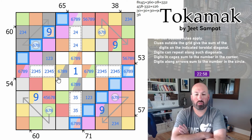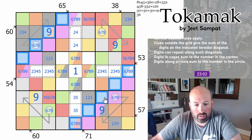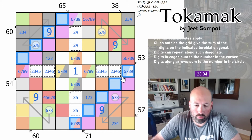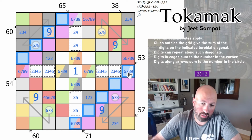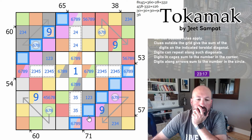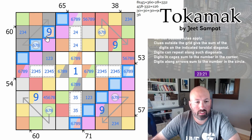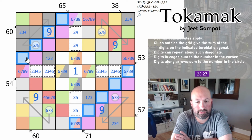So, like the 53 here, I mean, we could do 6 and 1 and 2, if we're looking at minimums, 7, 9. This would be 1 and 7 potentially because we can't repeat a digit. 9, 8, 17. Yeah, you're going to be 34, 1. Yeah. There's a lot of freedom there.